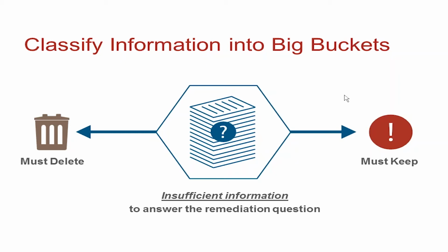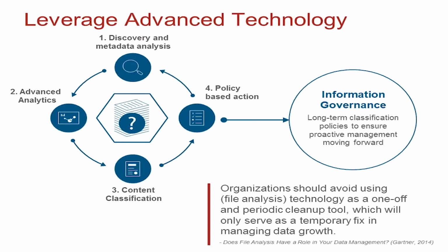We have, as Bennett said, the must-delete stuff, where we can look at certain data types. You used the Christmas party pictures example. You have must-keep data, which is things that are clear records, annual statements, or something like legal hold data, stuff that belongs to a custodian where data needs to be preserved. But you have this middle bucket, which is really where it seems the bulk of the work goes in.